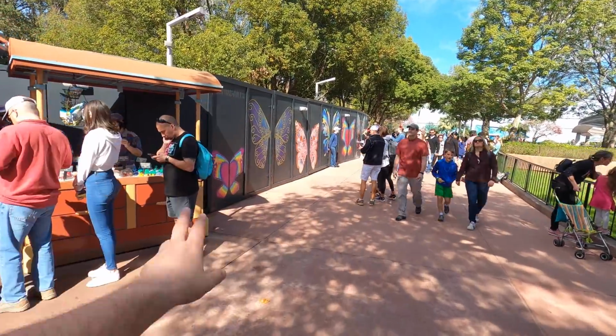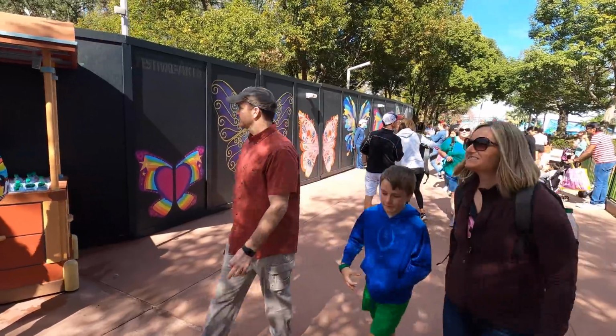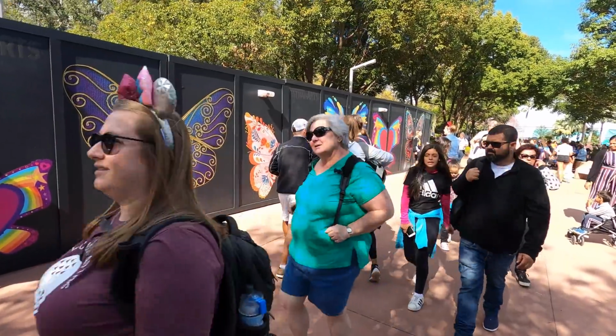Disney, this was so smart. Even got ones for the little kids right there. That is so incredibly smart. Wow. Definitely major changes here at Epcot.